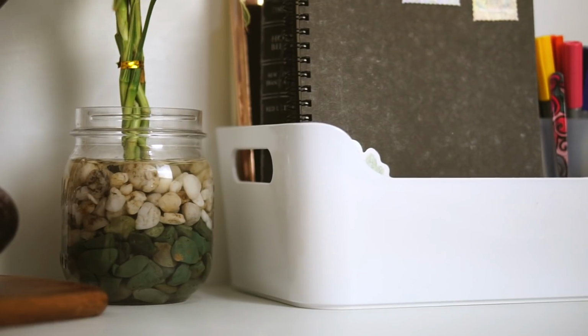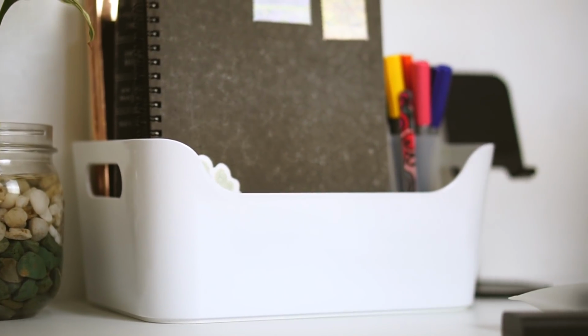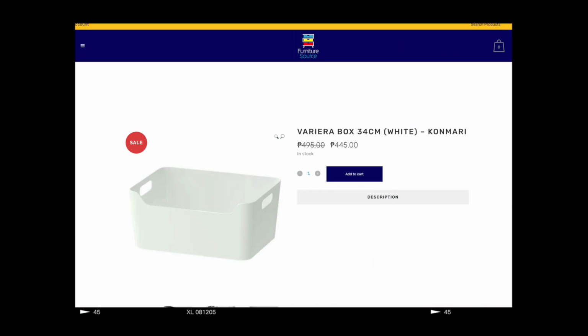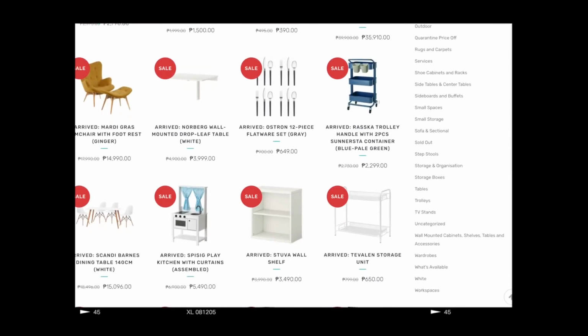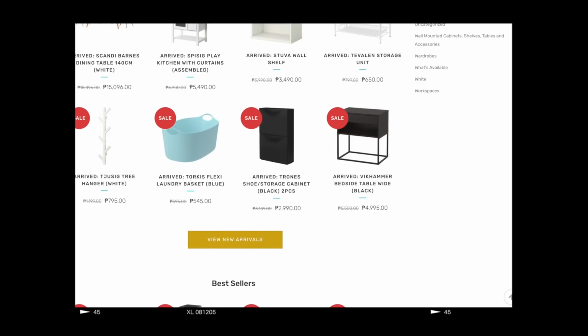Not so bad. So we also got some things from Ikea because we went to Singapore last year and really had to hand carry some of the things. And one of those things was those organizers, the white organizers. I know they don't have Ikea yet here in the Philippines, but there's a reseller. It's called Furniture Source, and it's pretty pricey, but if you're really desperate for Ikea things, they have everything.